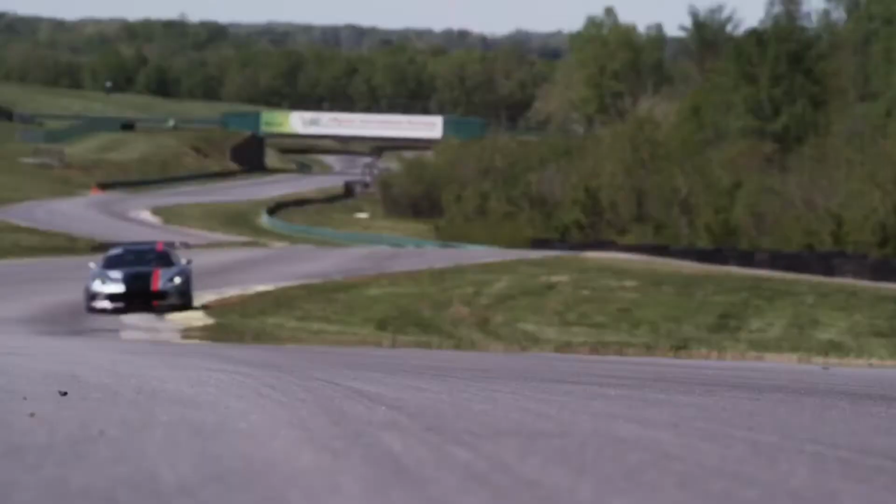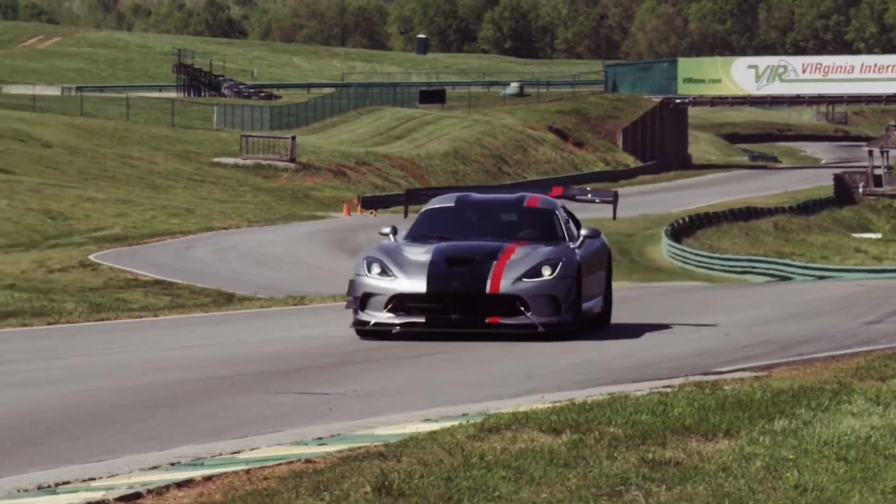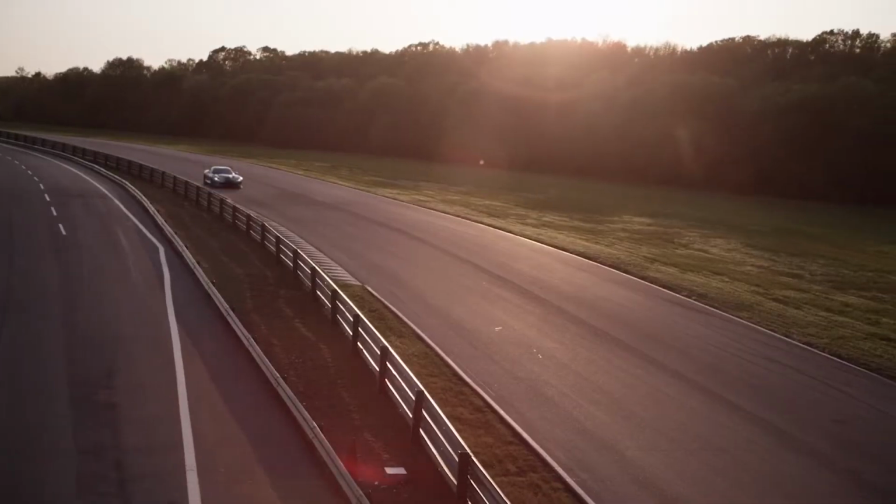Confession for the day is I have never driven a sports car. I know that might be insane. I'm a guy that talks about supercars.